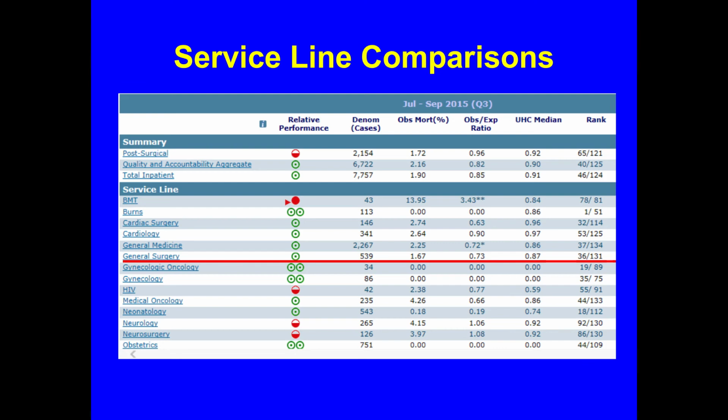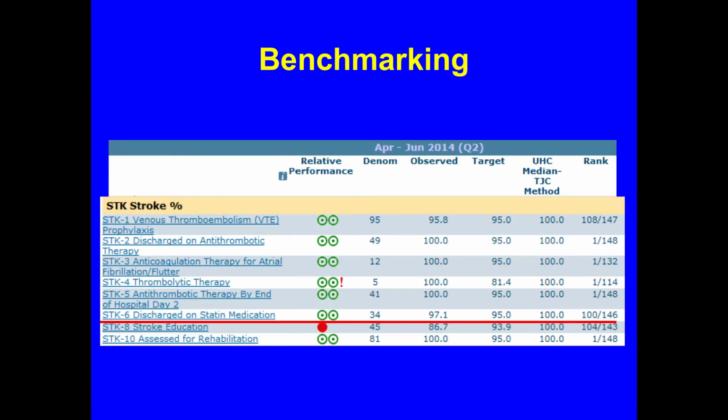1.67% compares to an expected of 0.73, and that compares to the UHC, which is a comparator group in this case, median of 0.87. So for this particular organization, looking at the results of this particular multi-hospital comparator shows them to be in the 36th rank out of 131 that reported. So in that this particular measure is not medication specific, I'd like to go more into some of the examples that are out there that are more focused on medication related issues.